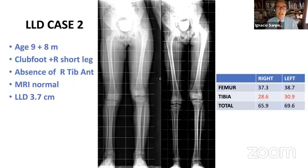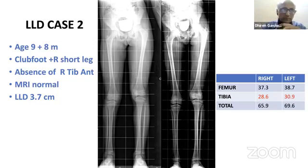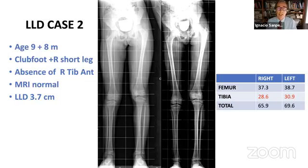Okay, next case, it's a girl, age 9 years and 8 months. She has a clubfoot on the right, and her right leg is short. The leg is a bit thinner, not only on the shin, but also on the thigh, and has an absence of the right anterior tibial muscle. Her MRI, central MRI, head and spine are normal. She has some small deficit in learning, but she's otherwise a clever girl, and her leg discrepancy is 3.7 centimeters.